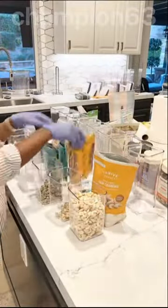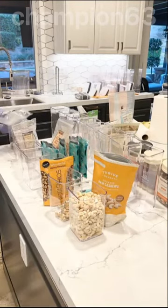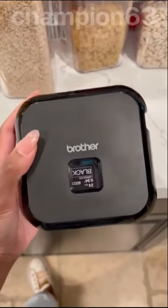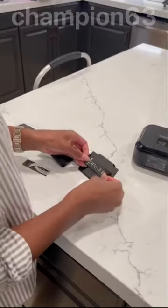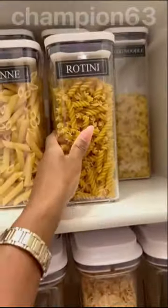Once the food containers are completely dry, it's time to start filling them. Pro tip, keep the original package next to the container until they're labeled so that you don't forget what is in them. I used a PeaTouch label maker to make custom labels. My client requested black labels with white writing. The last and final step is to place everything in the pantry and make adjustments if needed.